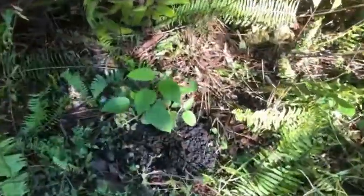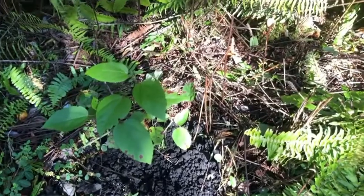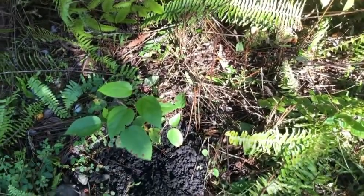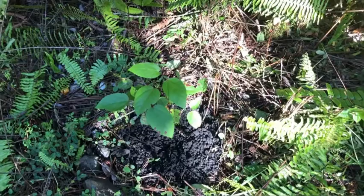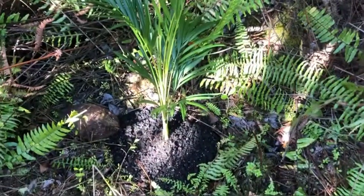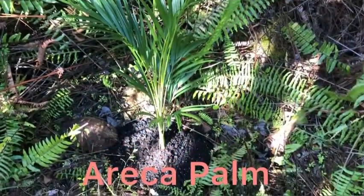We were over here chopping out a spot to put a new palm tree in. We found the old hibiscus. It's not blooming or anything right now. It wasn't getting enough sunshine. The grass and the ferns had grown over it. So we went ahead and cut all that stuff back, and hopefully it will continue to grow. Here is, I can't remember what they call this type of palm tree, but it starts with an A.